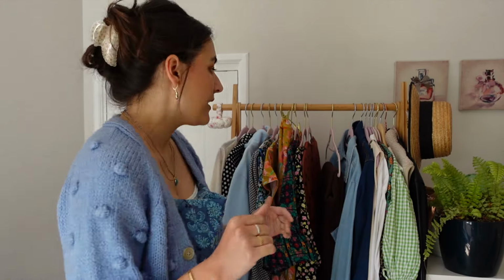I would probably say it's the most similar to the Sicily slip dress. If you want to make something with a natural sewing pattern, then I would suggest that. But this one I draped on my mannequin, and yeah, it was one of my first chiffon makes, so I'm really happy with how it turned out.